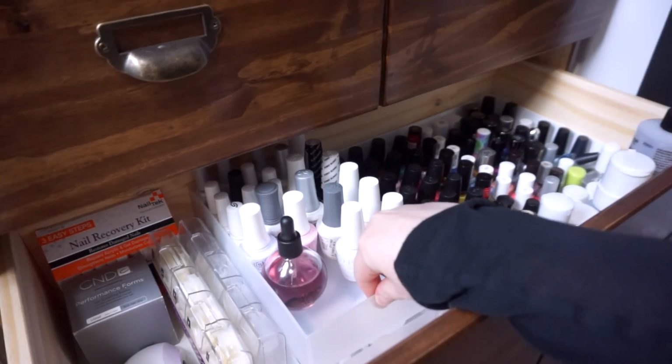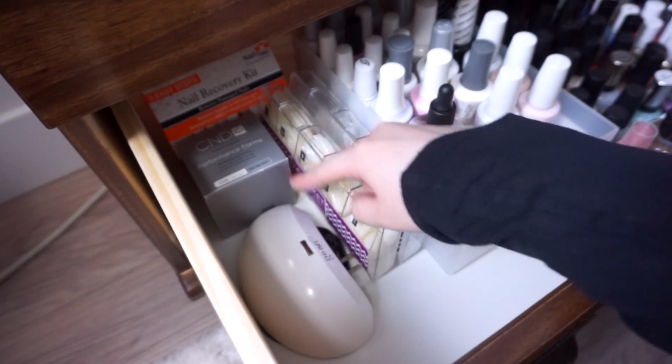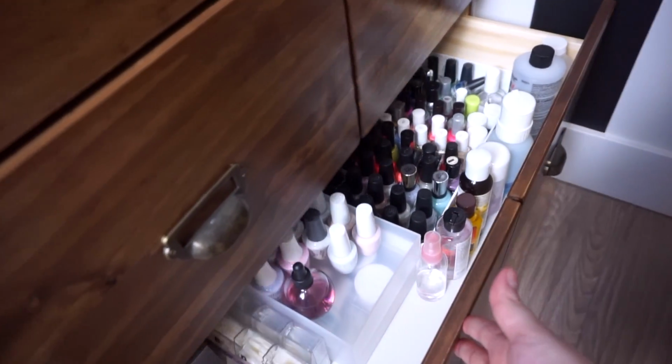Underneath here, I've got my dip powders. I use these little bins from Target. Nail tips, my LED lamp, forms. Along the side here, I've got alcohol, acetone, nail cleansers, oils, nail polish thinner, all that fun stuff.